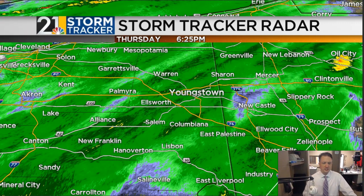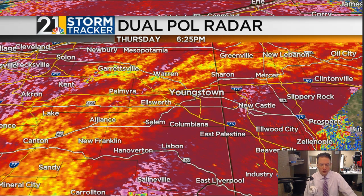I wanted to show you something cool this evening. I posted this on Facebook earlier on. I tried to post on Twitter, but as of this recording, Twitter's been down for a little while. This is what we call the correlation coefficient radar product. We use this during the severe weather season to try to pick out possible debris in any possible tornadoes. It's useful in the cold weather season to pick out types of precipitation, frozen precipitation. This is one of those instances this evening.